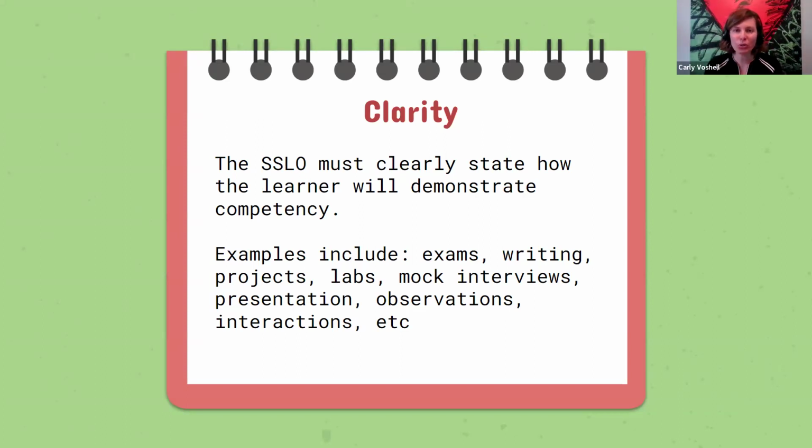Mock interviews are common in career pathway work. That's a great way to demonstrate some of the skills that they're working on. It could be a presentation, observations, just interactions with peers and instructors. I'm sure there's more examples, but that's a good list to get you started, I think.